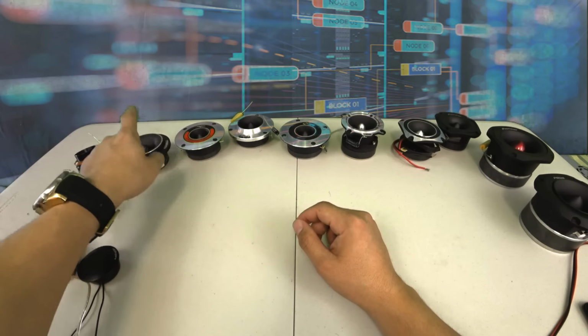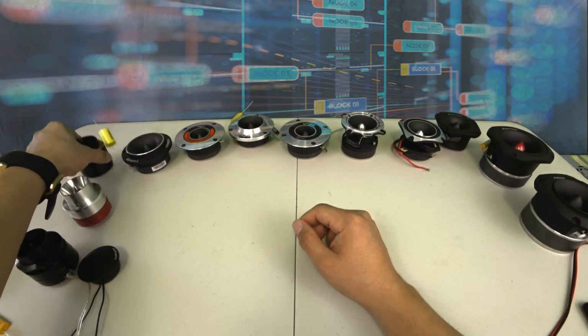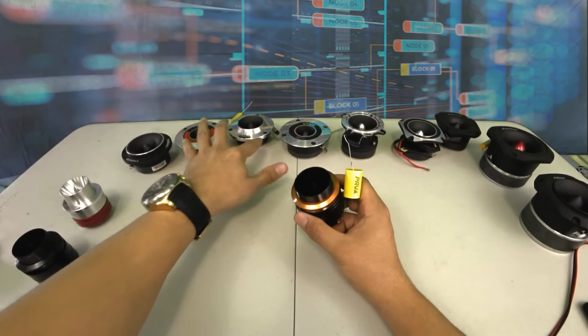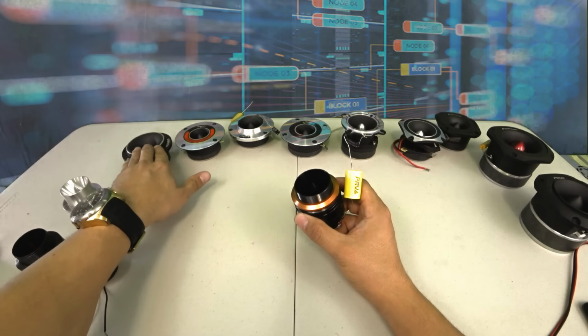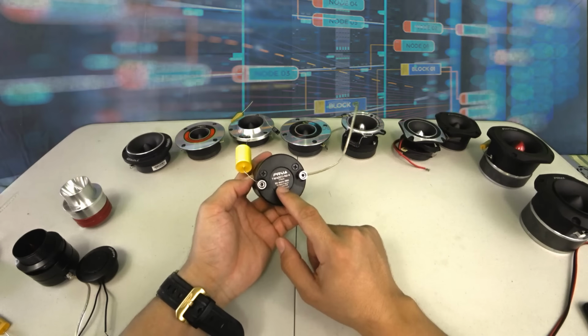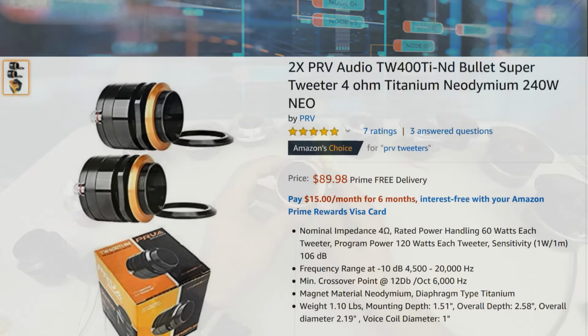Comparing with these guys, this guy is cheaper, $10 cheaper, but it doesn't get distortion. Oh, this one's $16, right? These three are $27. This $20, this $27, this is $16. And now, sound-wise, my favorite sound is $90 per pair. This is the expensive one.